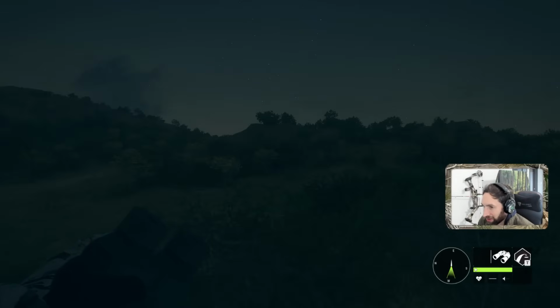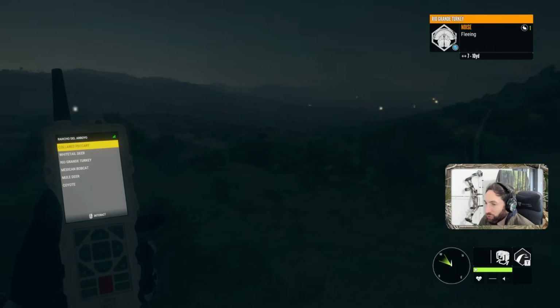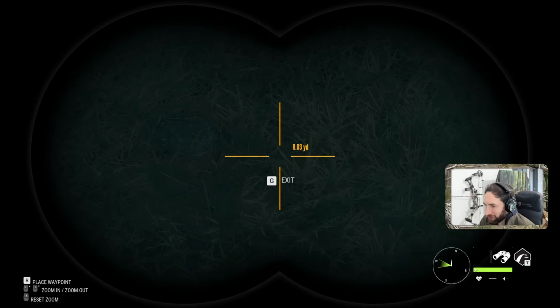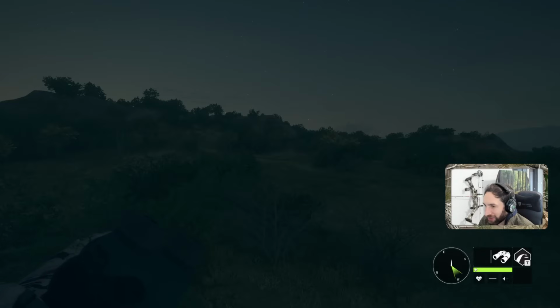What in the heck? Dude, there was literally a gobbler right below us. You gotta be freaking kidding me. I mean, you could have pretty much dropped an arrow and landed on top of his head to be able to take down that gobbler. He was that close, and we never saw him.